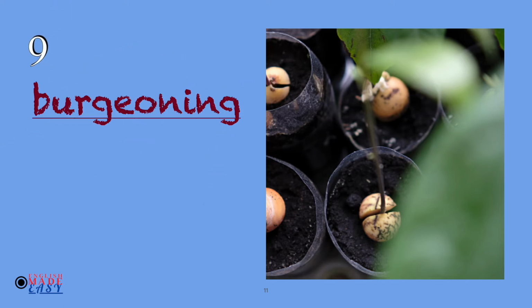Now let's take a look at our word number 9. By looking at its phonetic spelling, you will see that the stress is right before the word itself, and the letter U takes a schwa sounding letter E. The letter G takes the sound of a letter J, followed by a schwa sounding letter E.